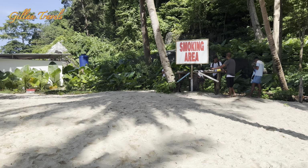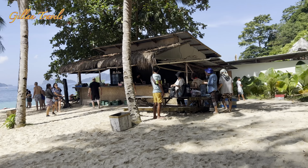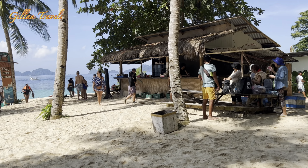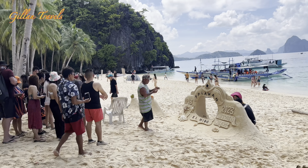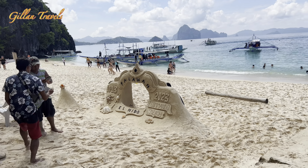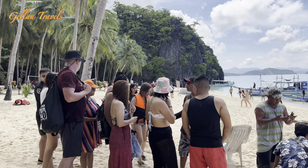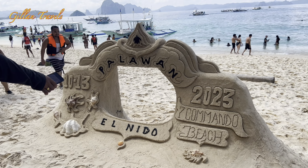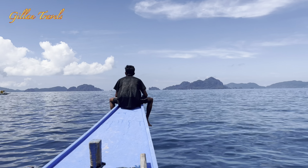So if you want to smoke, this is the area. And some refreshments here. There are lots of people. Look at the line-up for this one. We are heading to the next island.